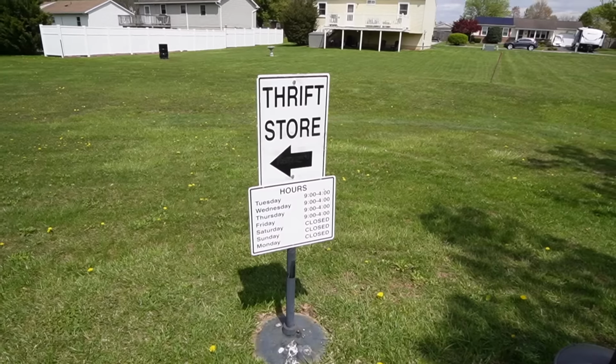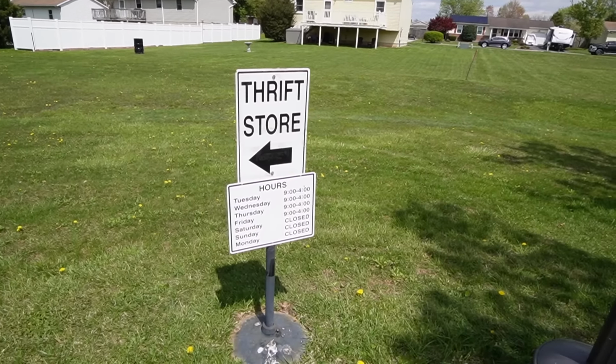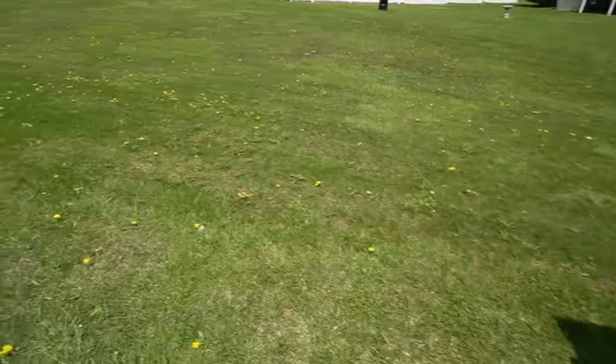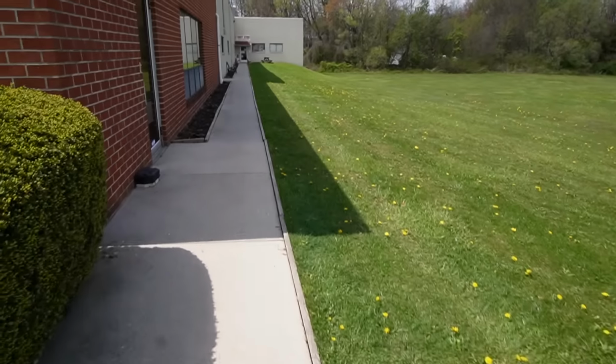I don't know if they've changed their hours, but every time I've come here, they've been closed. So they're open today. We're gonna head in and see what we can find to buy and flip for a profit. Here we go. Okay, so they are back to their normal hours. During COVID, and after COVID, they kind of had weird hours, but they are back to their normal hours, which makes me feel good.